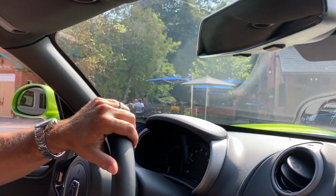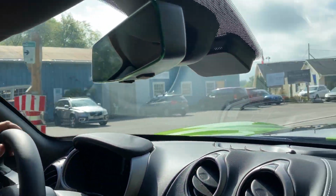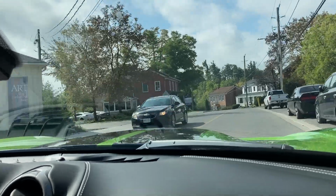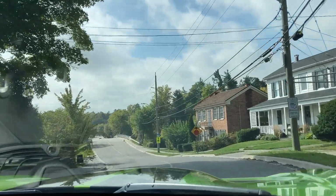Their big claim was they had a lower coefficient of drag than the Mustang or the Corvette. They were a real modern looking car. They were, yeah. They were a nice car.